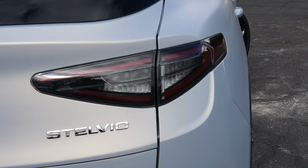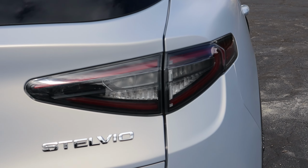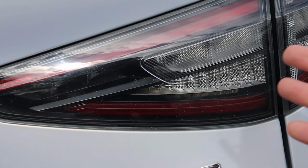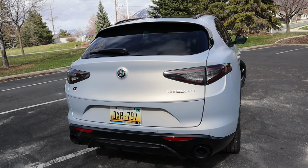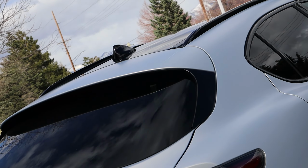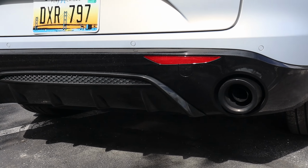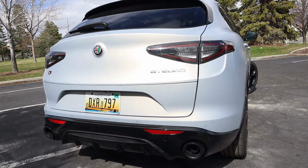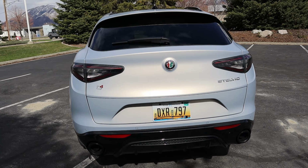You also have daytime running lights when the vehicle is on, and they look really nice at night as well. They're no longer just fully red. They have this clear glass to them, and the rear end of the vehicle looks very sporty and nice as well. I particularly like the deck lid spoiler that wraps around into the windshield, and then you have your dual exhaust ports back here with your rear diffuser. But styling has got to be one of my favorite, if not the favorite feature of this particular vehicle.